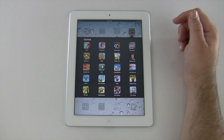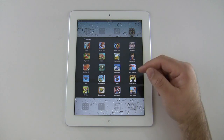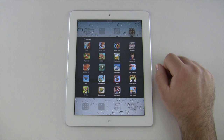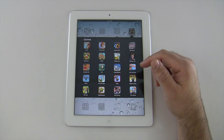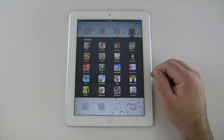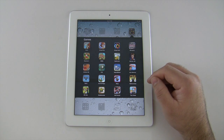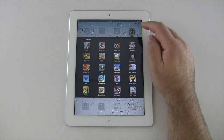Under this game folder, there's some games I've played a lot, but I haven't in a while, such as Virtual City. I beat Plants vs. Zombies, so I haven't played that in a while. Airport Mania, great game. In another folder, I think there's Airport Mania 2. My favorite game on here, though, is World of Goo. I did a review of that some time ago. Great game. Very intuitive. I beat it on the Mac and then had to get it for this because it's just such a great game.